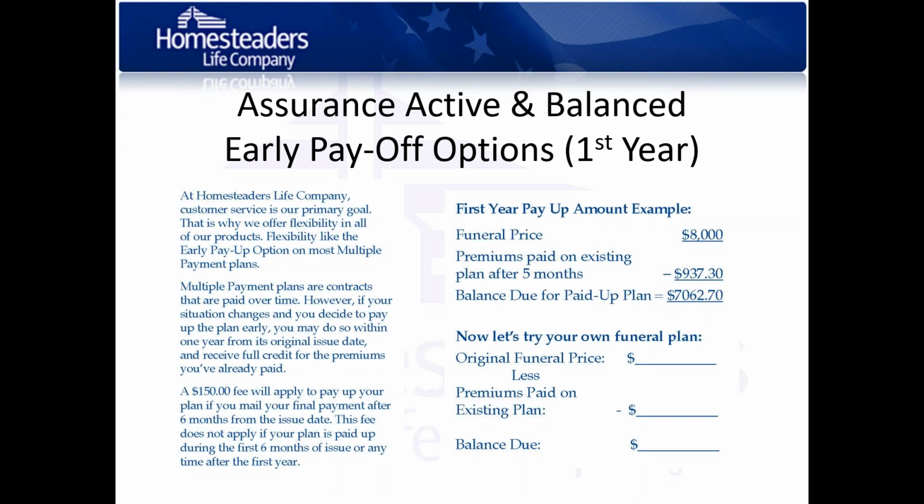Your funeral home owner, this is just an idea, but I've done this in the past. I've said, if you know you're going to pay this off within the first year and maybe you're not going to get it done within the first 6 months, let me check with my owner and see if I can give you a $150 discount on your funeral plan, which will pay for that $150 fee if you pay it off between 6 and 12 months. It's another way to say, I don't want you to have to pay that fee. If we're not going to be able to pay this off for 10 months, let's see if I can reduce your funeral plan by $150, which will cover that fee. So you have a full 12 months to pay this off, same as cash.